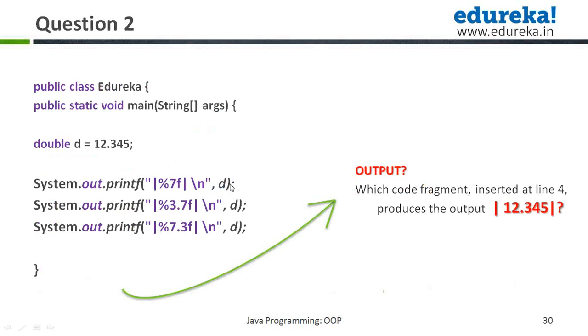Now the question is clear, I'm coming to the second question. Priyaranjan says, got it, sir. Now give me the answer to this question right here. Which code fragment inserted at line 4? That means this one, first, second, third, and this is the fourth line. Which of the lines right here will give you a result like this? That is one bar, there is a space and this value and then a bar. Tell me, will the first one give you this result, or the second one, or the third one?